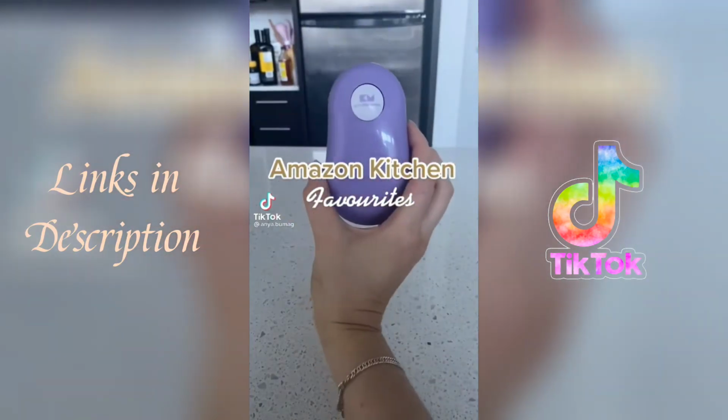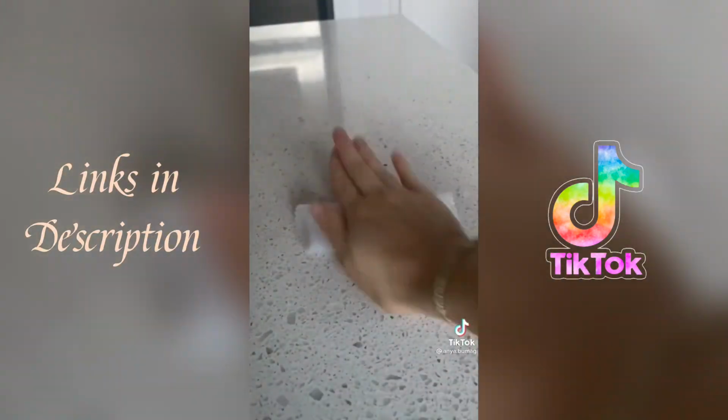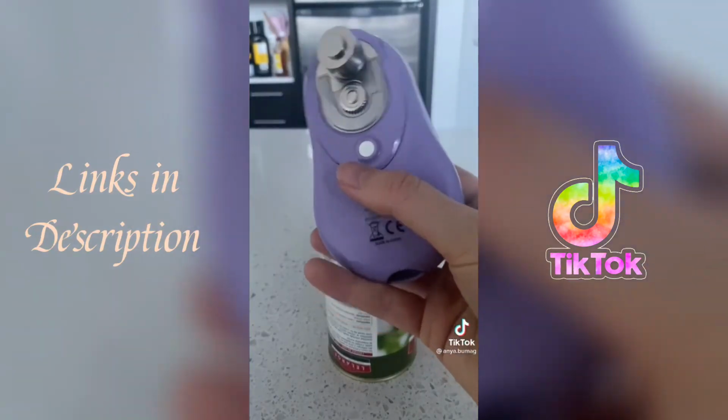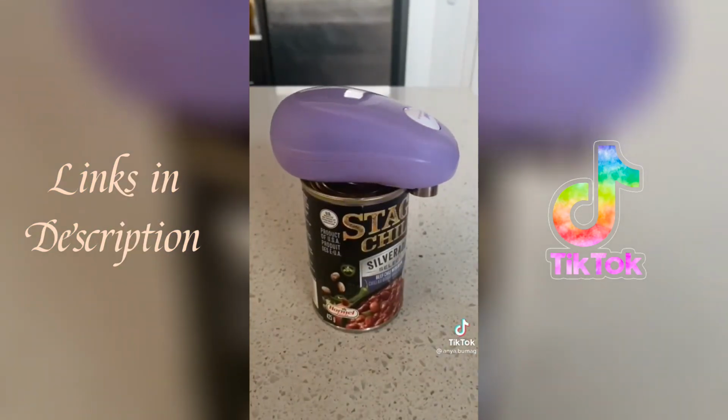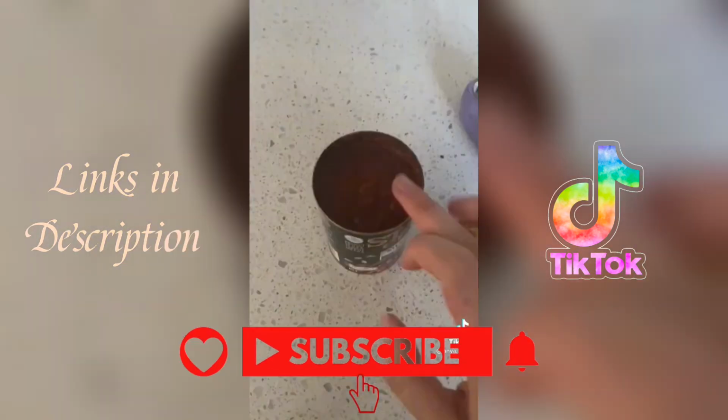Amazon kitchen favorites. First up are these garlic peelers. All you do is put in the garlic cloves, roll it around until the peel comes out, and you're left with perfectly peeled garlic. Secondly is this one-touch can opener. You just press the button and it does the rest for you. It also stops automatically once it's done, leaving behind a smooth edge on the can.